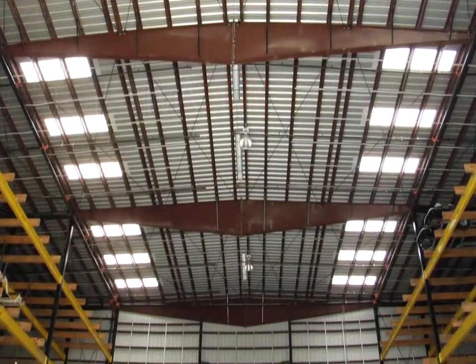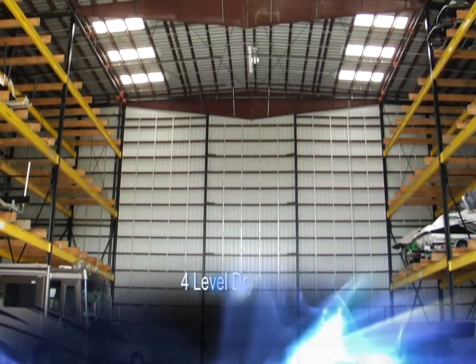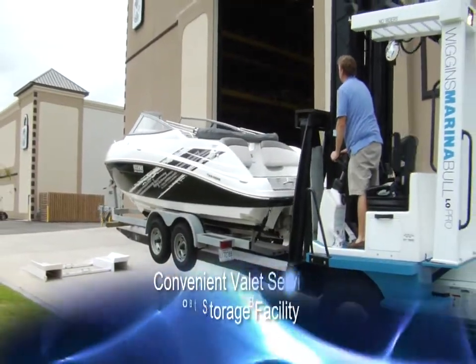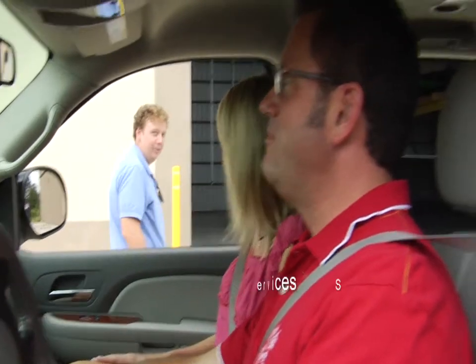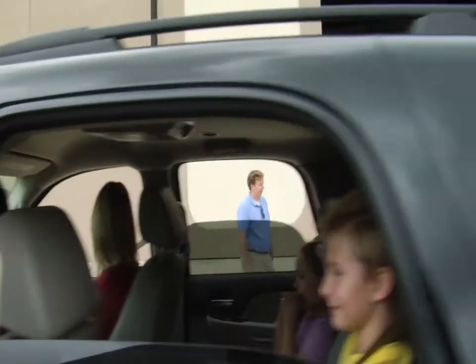Introducing the most innovative valet boat storage facility in the South. Baton Rouge's premier four-level dry stack boat storage facility with convenient valet services is here. No more hassles of storing and maintaining your watercraft. ClimaStor Boat RV Storage Facility takes care of the entire process, leaving you with only one thing to worry about, having fun.